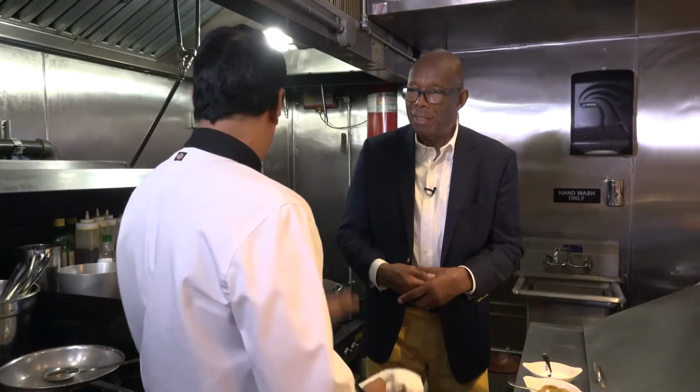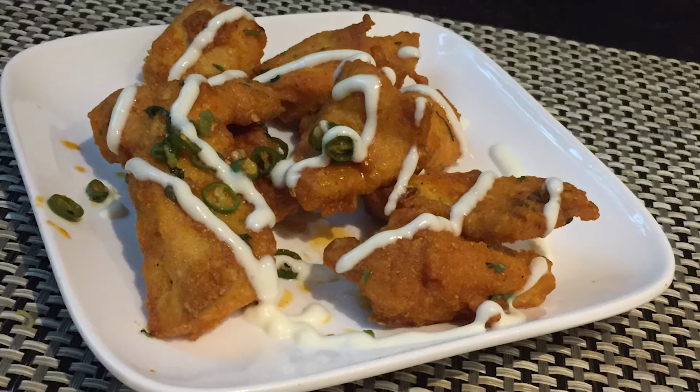And then we toss everything together in the pan. And then I put it on a plate and we serve it as a chaat, in the form of a chaat. Wow. Oh, my God. How fabulous.